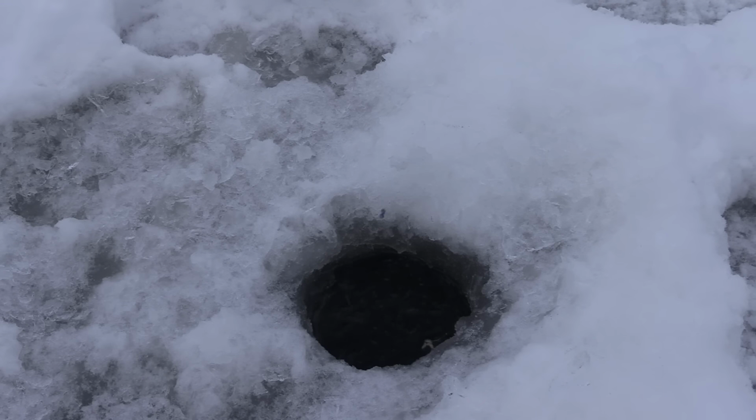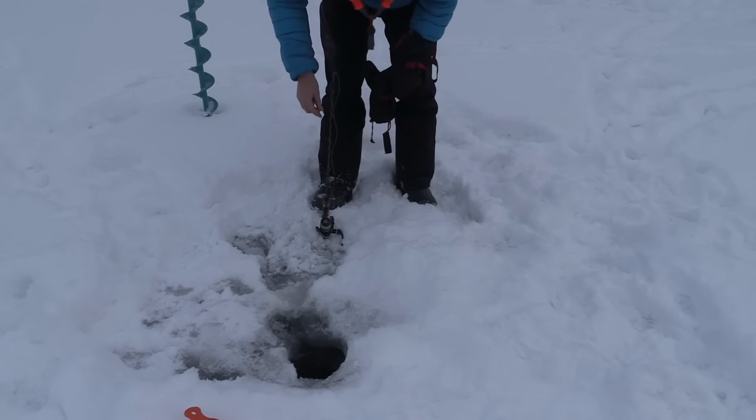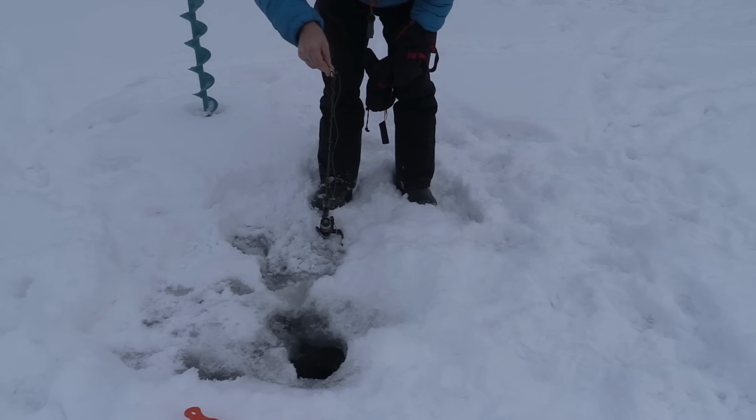Okay, so here we go. I'm going to let it sink all the way to the bottom. It's not very deep here, and I've got very light tackle, so it's only a couple of grams of lead there. I reckon maybe there's 10 meters here at tops, maybe not even that. It's hard to read from the topography of this lake, but it's not very steep. And the line is a bit too thick for this actually, but anyway.